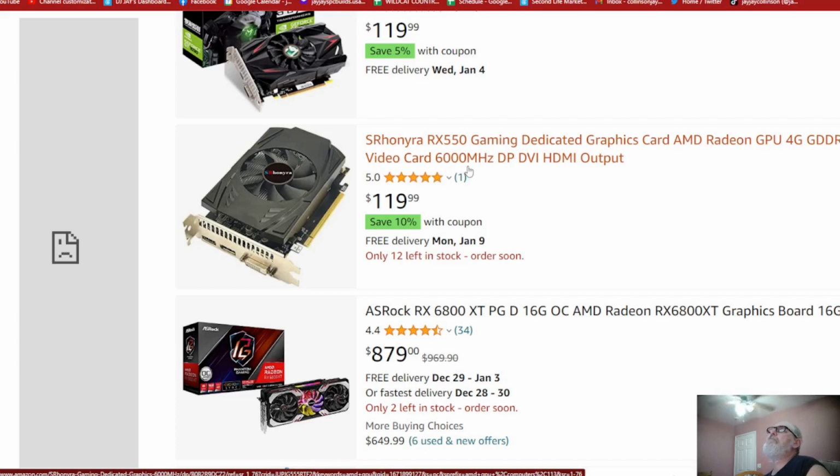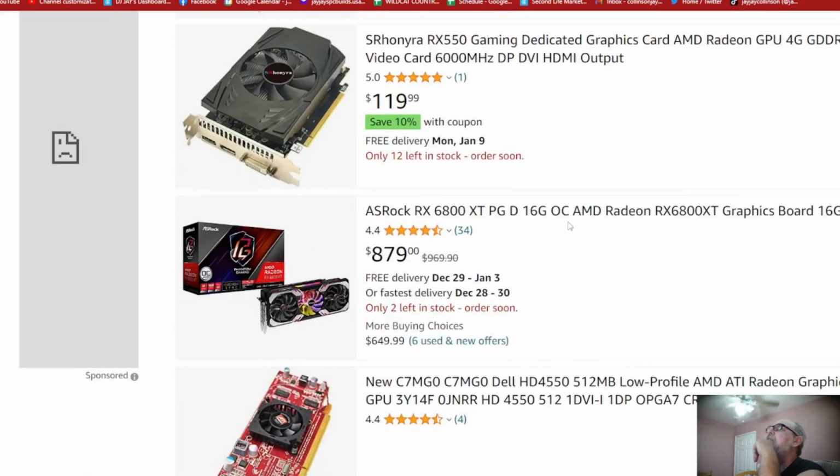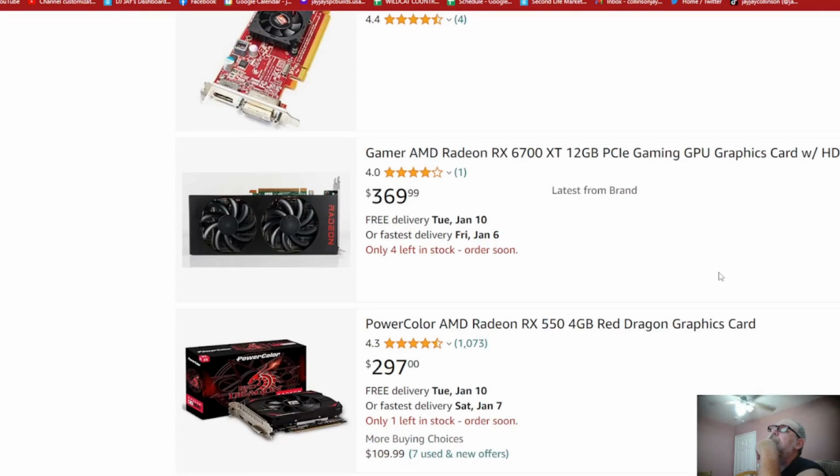Okay, you mean that this card only does up to 6,000 megabits per second, not megahertz, megabits per second. Okay, it's DDR5 and it's got a 128-bit bus. It's not worth it. Right here, 6800 XT, 879 bucks. But anyway, you all get the picture.